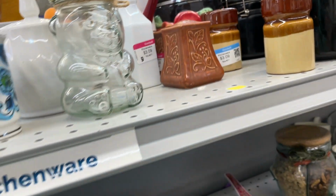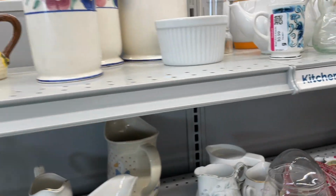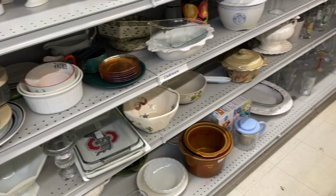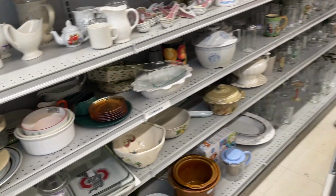Look at that cute little mid-century piece. I love those blues and greens on there. But alas, it was only a single creamer, and it was cracked.